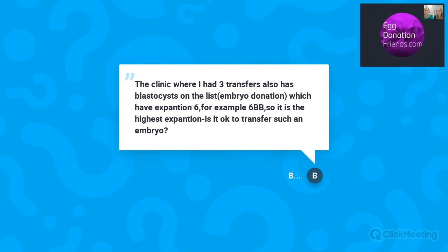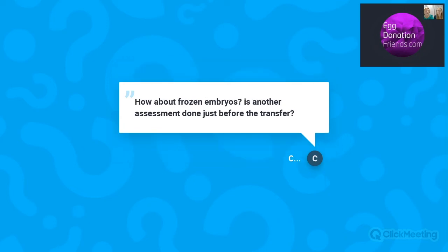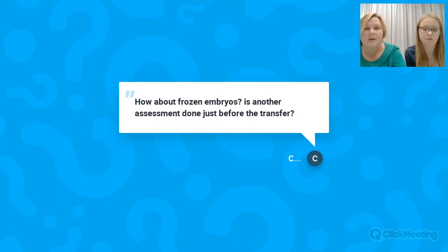Next question we will look closer at will be this one. How about frozen embryos? Is another assessment done just before the transfer? No, it's the same. It's the same. Now, I think that maybe not, but many clinics use vitrification to freeze the embryo. Vitrification is a very safe way, and it doesn't change the quality of the embryo.